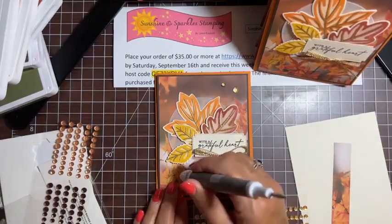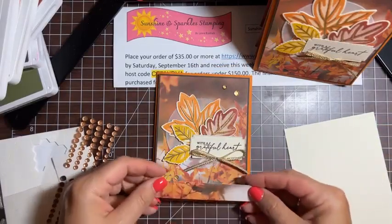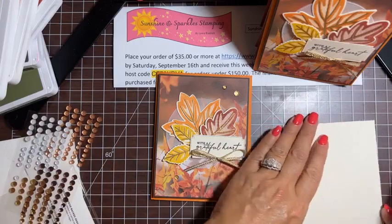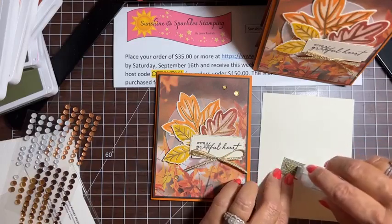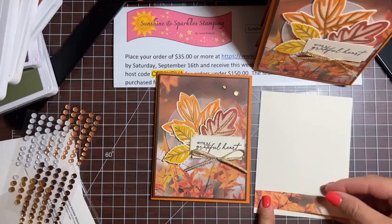And then another one down here. Okay, inside, again, we've got this little piece of DSP that's cut off the bottom. So we're going to put that on our 5 1/4 by 4 with some seal. And this looks like it's 3/4 inches by 4 inches. So I'm going to put that across the bottom.